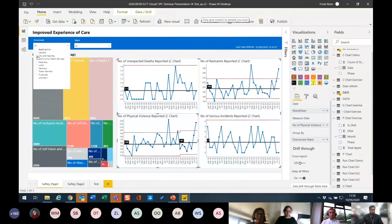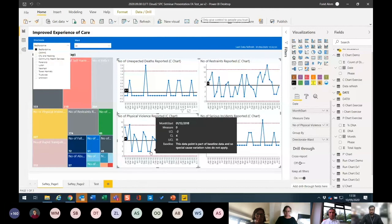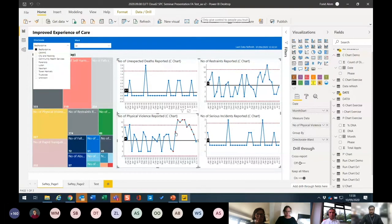Now, if I choose a different one, say Bedfordshire, can you see the recalculation has not come through, but the default baseline has come through, so it's set the baseline already for this chart, and it's highlighting these data points in red, so it's seen a shift. So 8 or more points above the center line.